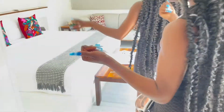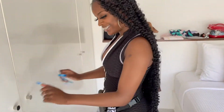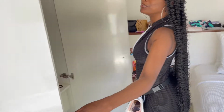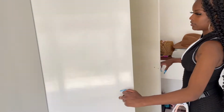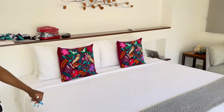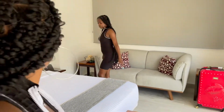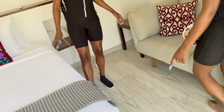This is the master bedroom. And right here is me and Kia's closet. So we got our clothes in here. Get ready for that fashion overhaul. There's nothing in here but our suitcases. And then you got all of this stuff: toothbrushes, toothpaste, and all of that. They have a compartment down here so we can put our luggage. So this is cool too.